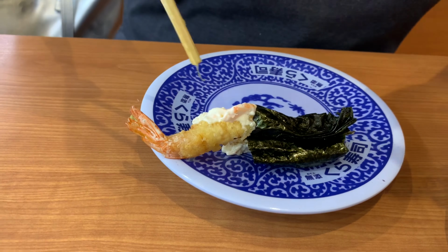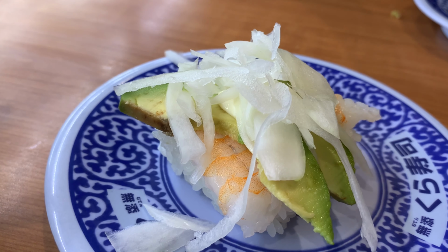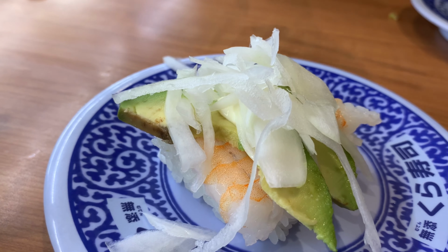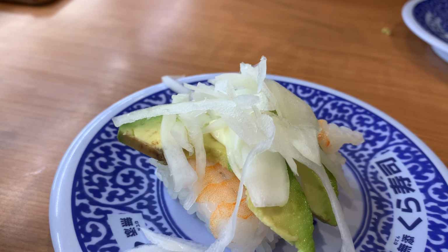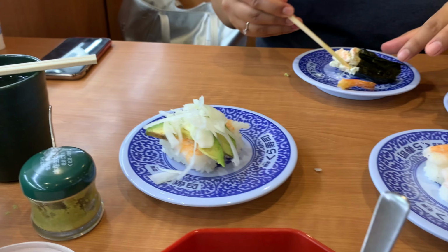That's the tempura in seaweed. This is the shrimp with avocado, mayonnaise, and white onions. It's hot, the tempura is hot. So it means yeah, fried it.